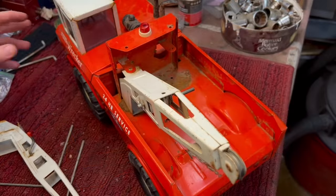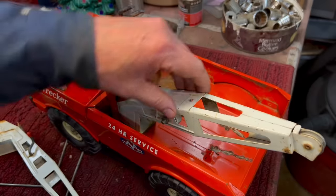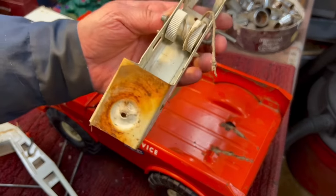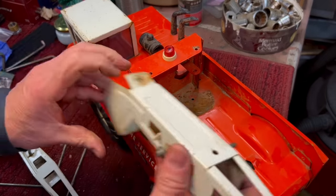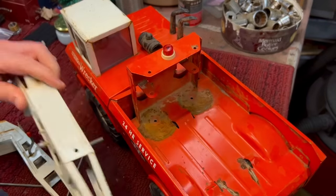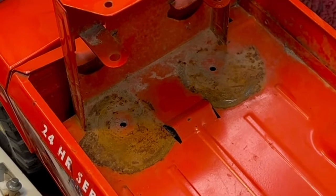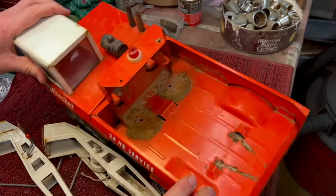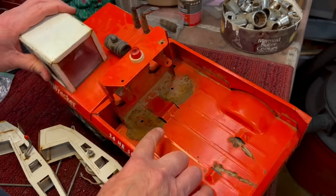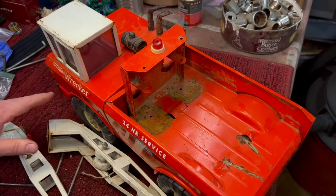Now, there are some YouTube channels that do fantastic restorations on these, but like I said, I just want to clean this up. See over here where the booms went back and forth, it wore some. Can you imagine if this thing could talk about some of the adventures and sand pits it has had, or towing vehicles? So what we're going to do is just clean it up and get rid of that rust. I don't mind if it's pure silver from wear. I just don't want it rusty.